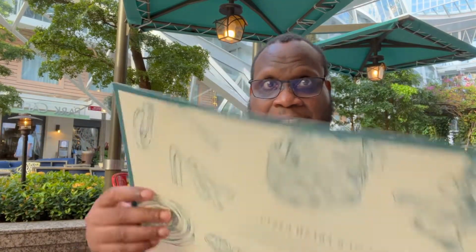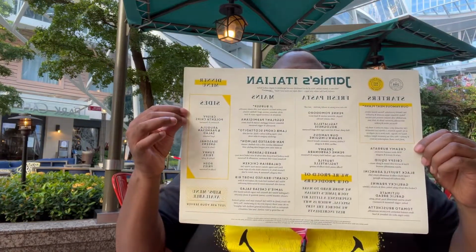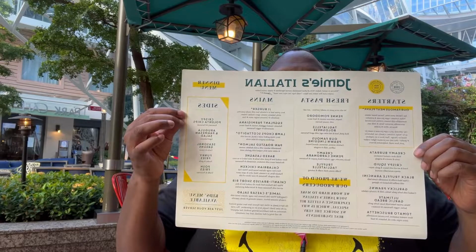Okay, so I'm looking at the menu, and the menu is pretty big. This is the whole menu here. Take a peek at some of the things on here. Pretty interesting menu.